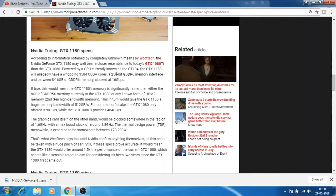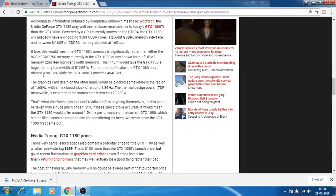I purchased a graphics card probably in 2012, and that was Nvidia GT610. It was 2 gigs version, and it had GDDR3 memory, and then we gradually shifted to GDDR5, and today we are talking about GDDR6. Now this graphics card would be clocked at 1.6 gigahertz base, and a boost clock would be around 1.8 gigahertz. So 200 megahertz would be the boost clock.